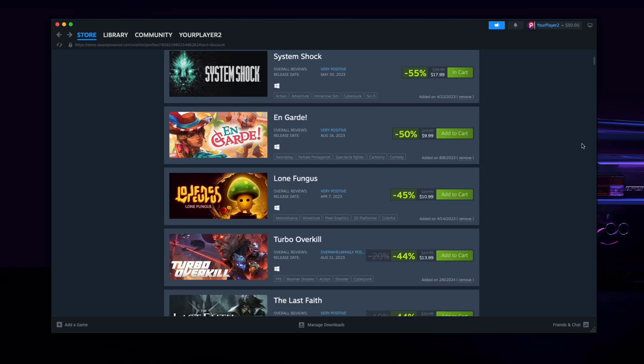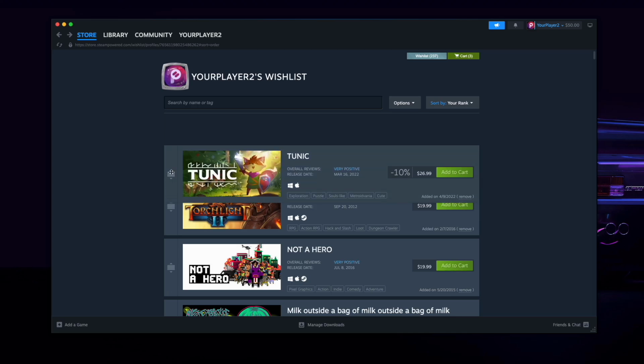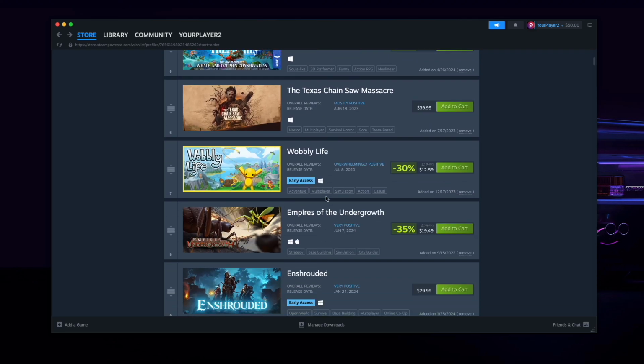But beyond raw cost savings, you can also sort by your own personal ranking if you want, and carefully curate your wishlist to have the games you're most rabid about at the top, and the nice to have but not need to have games listed at the bottom.